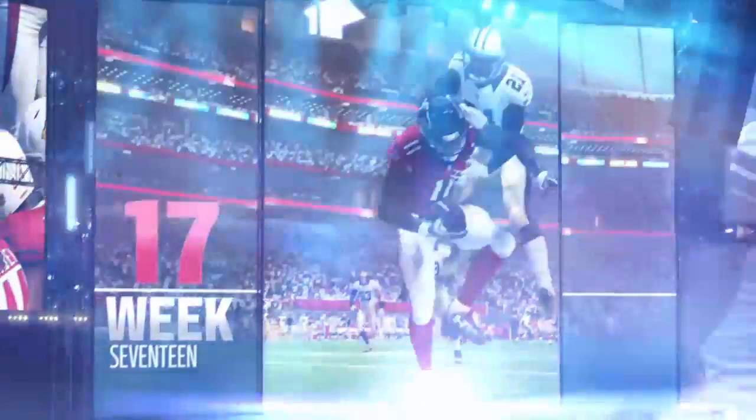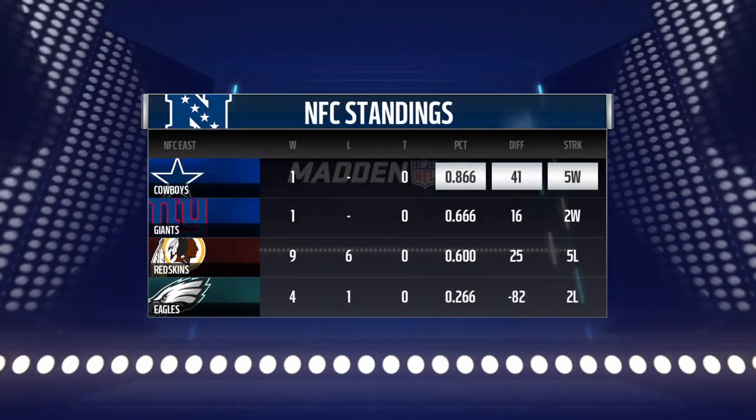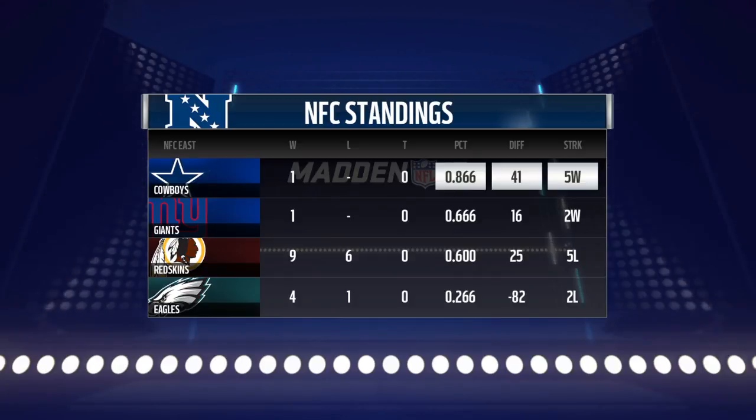Everybody, I'm Larry Ridley, and this is the NFL on EA Sports. When a team already has a playoff spot in their back pocket, it can be easy to lose focus and ease up late in the regular season. But not losing momentum going into the playoffs is also important, so they just can't mail it in here. It's the Cowboys going up against the Eagles.